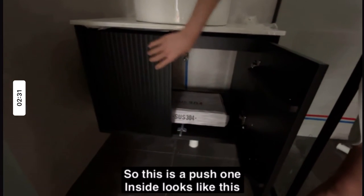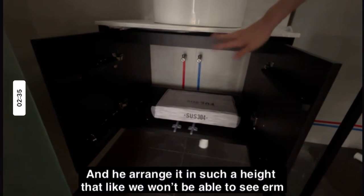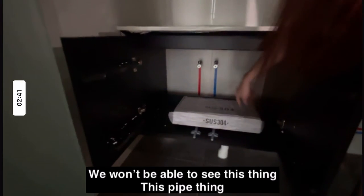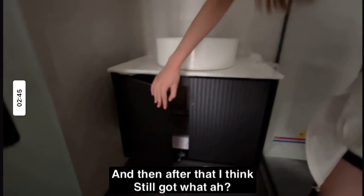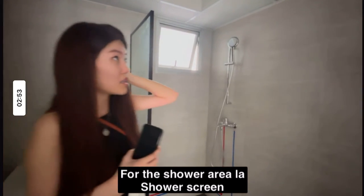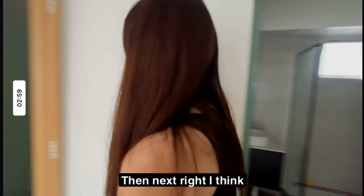Then this is the vanity cabinet. So this is a push one. Inside looks like this, and he arranged it in such a height that like we won't be able to see this part thing. Okay, and then this is the glass panel for the shower area, the shower screen. Yeah, and then our toilet bowl is pending. Okay, then next, right, I think we need to move here.